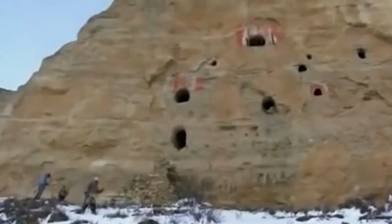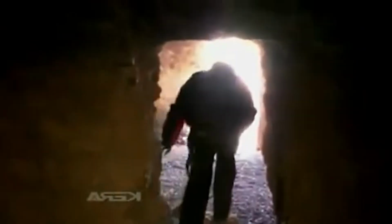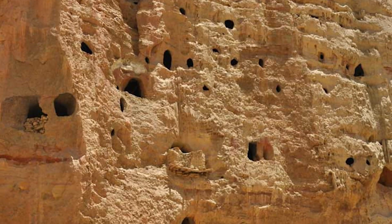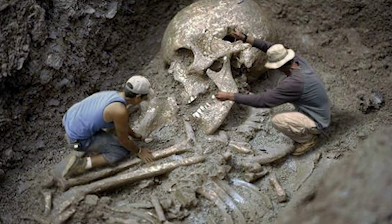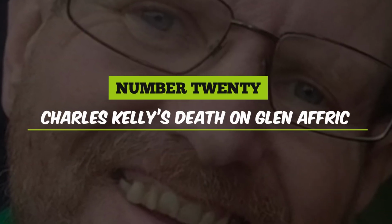However, there are some theories that state that these caves were actually places of burial. This hasn't really been proven yet, since nothing found in these caves can confirm that a dead body was buried there. But then there's another question that changes the perception that humans built those. How on earth did they reach there? The caves are literally carved in a straight wall of the mountain, and it must have been almost impossible to reach there. Did these people get help from some massive creature or something? Number 20. Charles Kelly's death on Glen Affric.